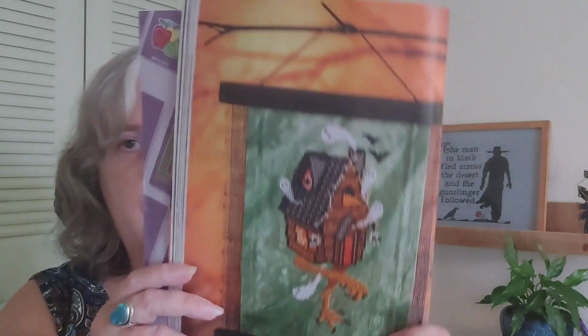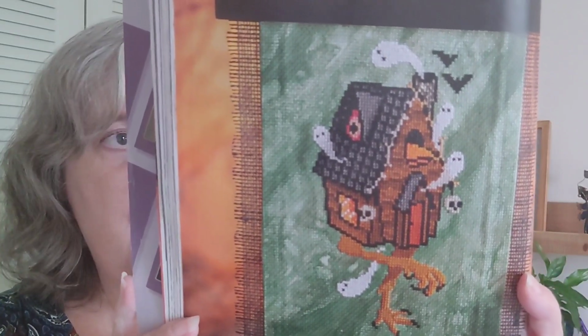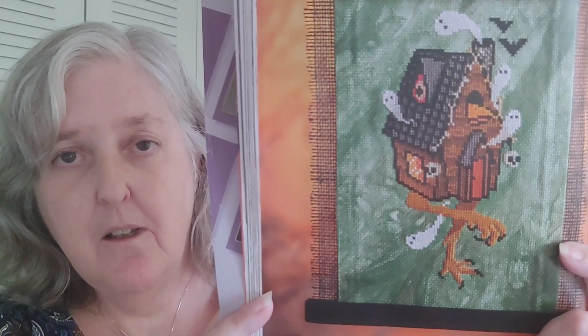This next one is called Baba Yaga's Hut. And here we go. This is by the Stitch Crypt. It's 105 by 57. Yeah, that one's cute, isn't it? Love it. Love Baba Yaga.